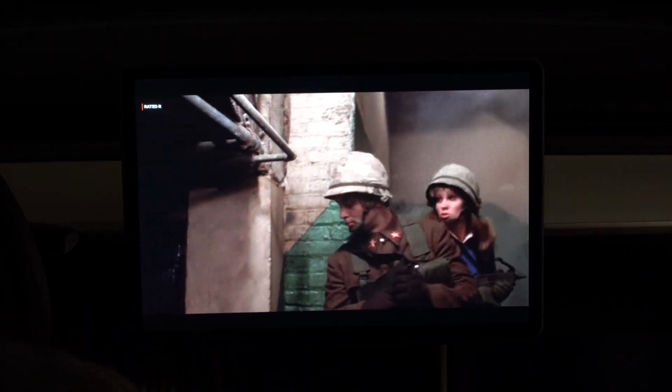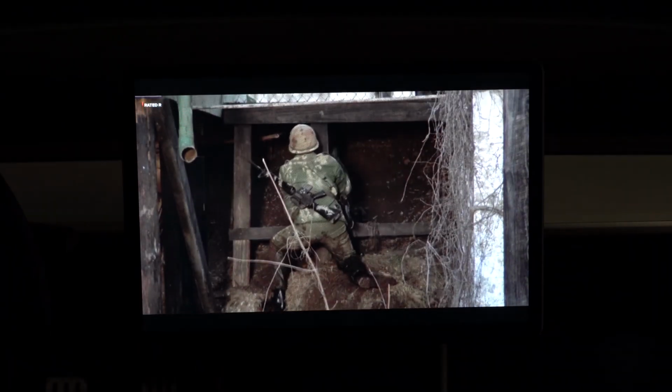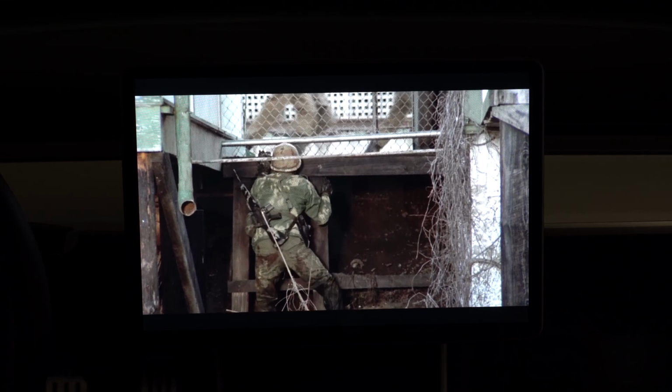Looks good. So I don't know if you'll see this or not on YouTube, but this looks really good. It looks true to like what you would have seen in the theater. I remember this movie in the 80s when I was a kid, and this looks like what it would look like at home. So the screen does a very good job of duplicating a nice cinematic experience.